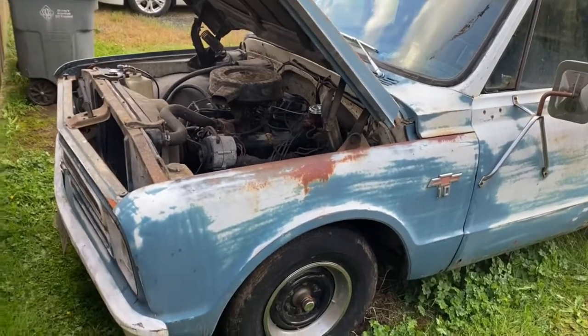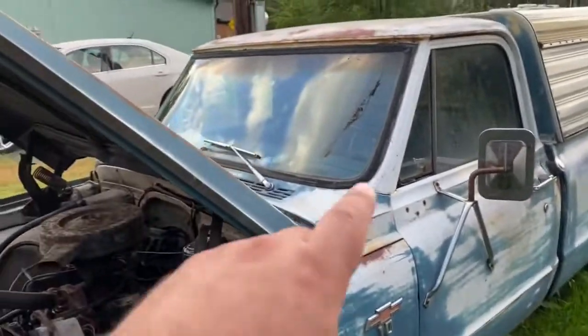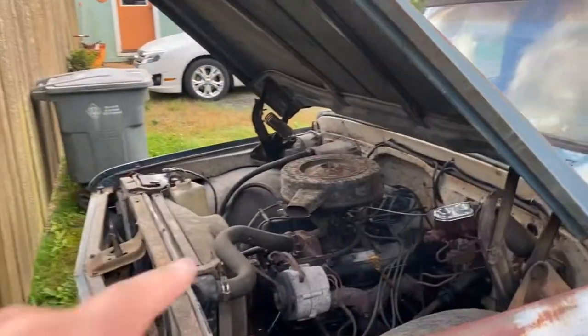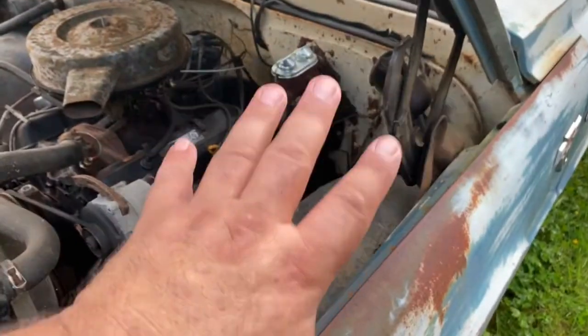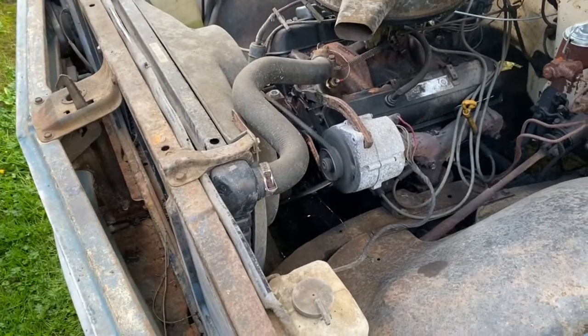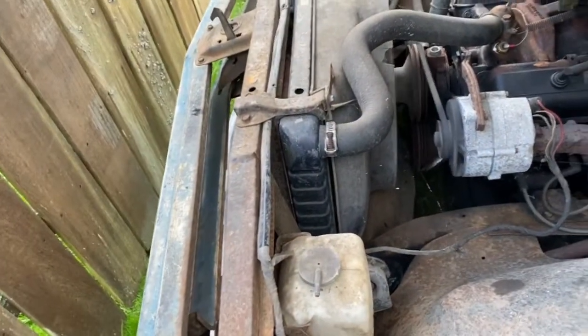This is my Grandpa's 1967 Chevy C10. I had a video before when I polished the gauges on it. It's got a Targetmaster 350 that was put in 1982. This is the fourth engine this truck has had. The truck has 800,000 miles on it, and it's been cared for, obviously, or it wouldn't still be on the road.